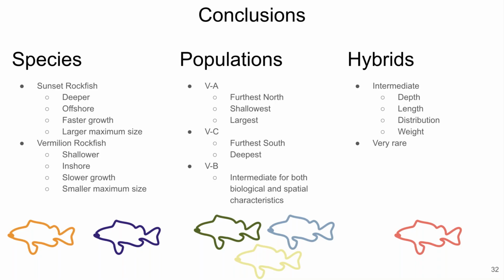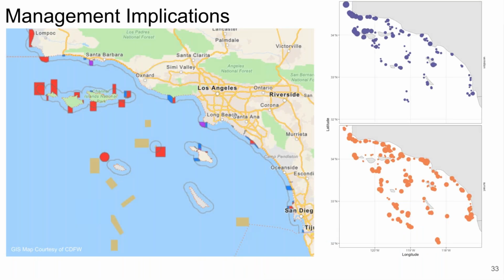So bringing this back a little bit into the management implications of results like this. On the left here, you're seeing a map of the management regions within Southern California. The red blocks here are federal marine reserves. Blue and purple are state marine reserves. And then orange are groundfish exclusion areas. Those groundfish exclusion areas are areas where commercial and recreational groundfishing are prohibited.